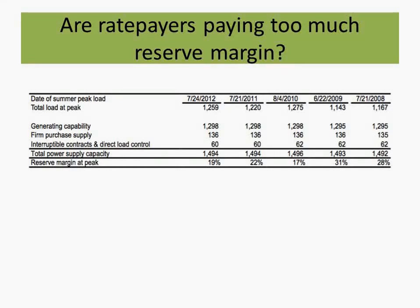Also, usage will drop about 80 megawatts in 2016 when SABIC begins generating most of their own power. All these details should be covered in the 2014 IRP.